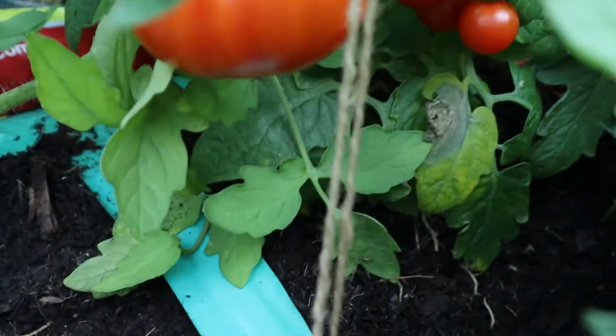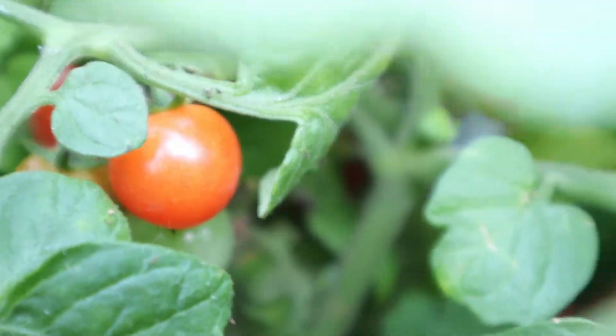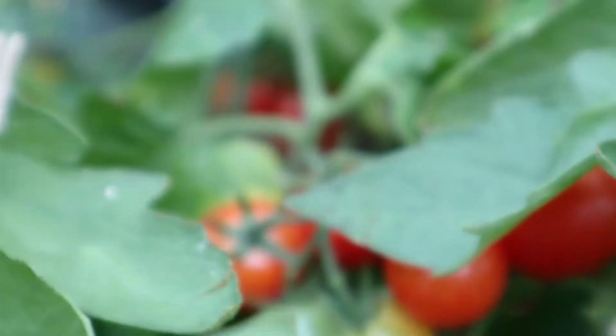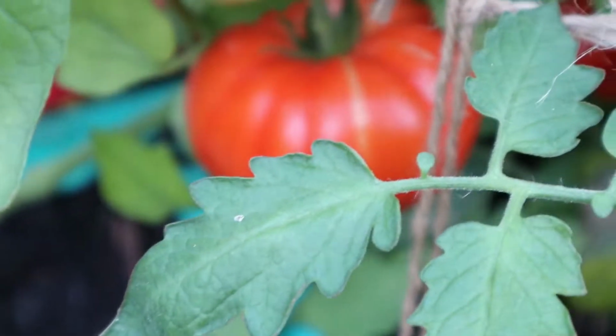Here's the beef tomatoes, and look at these. These are ready to go as well. Absolutely massive. I'm really happy with these, and I can't wait to get them home. And then we've got the bush tomato plant next to it, which is like the patio plant variety. And look at these as well. Absolutely covered in little red tomatoes. Absolutely amazing, and I can't wait to get them off.